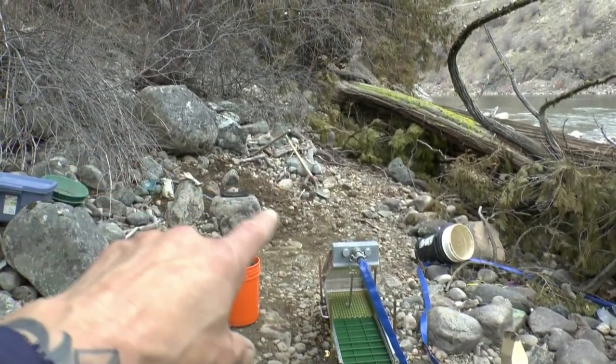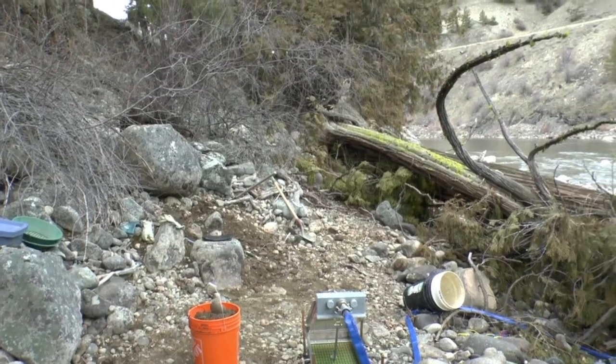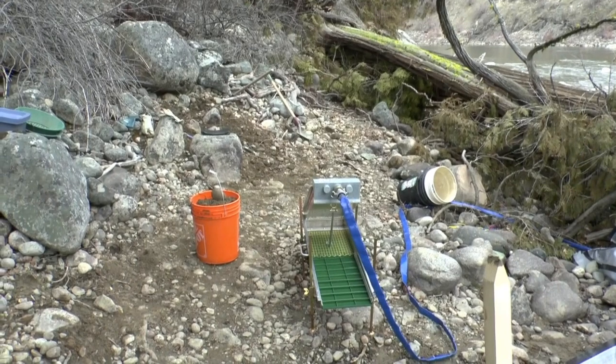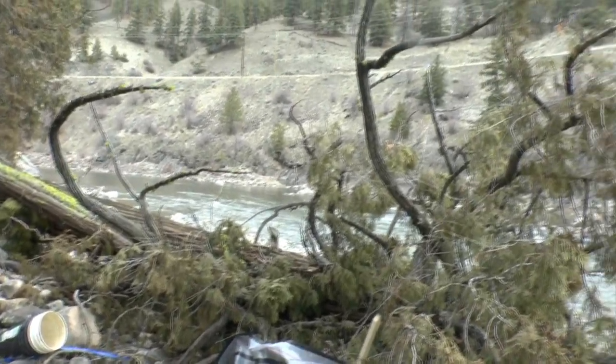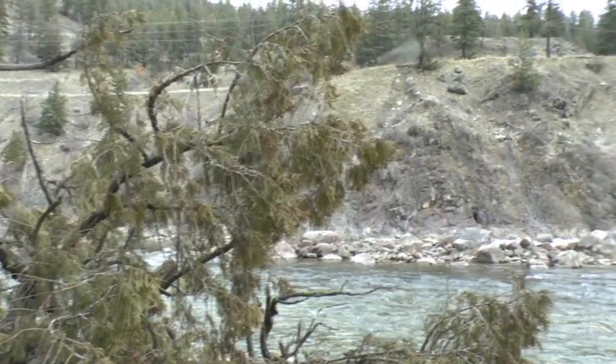I'm scratching around over there in that dirty area, dark area you can see. And I'll get three buckets' worth, and then we're gonna run them and let's see what happens. Sure is beautiful down here though. So peaceful.